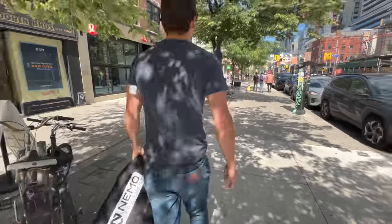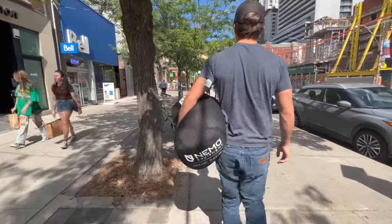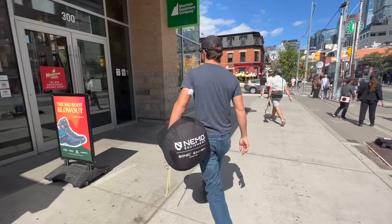In Canada, it's called MEC. It's a co-op very similar to REI. And we went to the store up north of here and they only had one in the long version. So we need the long one, 6 foot plus, for all three kids. So apparently they have two downtown here. So that's what we're doing right now, fighting our way through traffic. And we'll see what we can come up with.